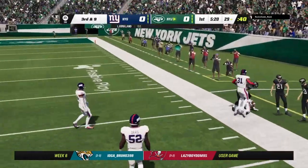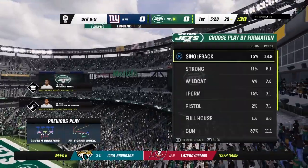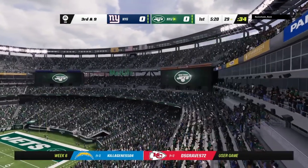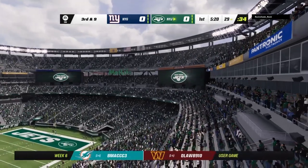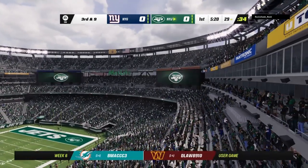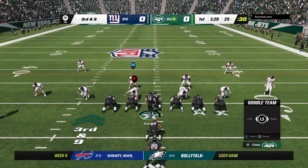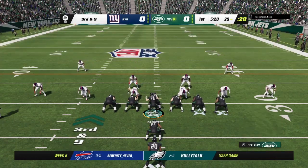And that is intercepted on the sideline. Wait, no. They'll say no. It was caught out of bounds. So this is just an incompletion here. But that was actually Throwing Game 101 right there. You challenge double coverage like that, you're liable to get burned. Fortunate that was just incomplete.